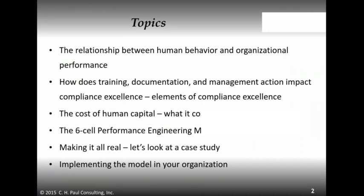What we're going to talk about today, these are basically the topics. We're going to talk about the relationship between human behavior and organizational performance. And I know that may sound like we're getting off the reservation a little bit, but it's really important to know how and why people do things as it relates to the subject that we're talking about, to emphasize its importance. We're going to talk about how training, documentation, and management action really impact compliance excellence. We're going to talk about the elements of compliance excellence, the cost of human capital, what it costs and what it can yield. When we talk about the human element in this process, it's very significant, and the benefits that can be derived are very significant as well.